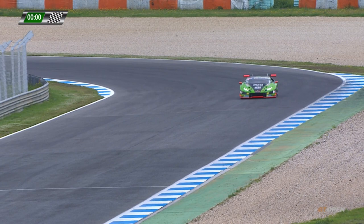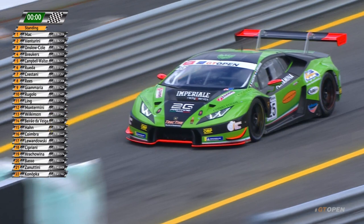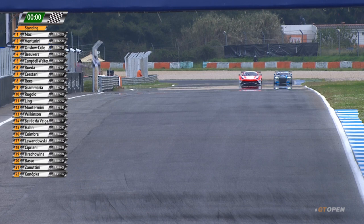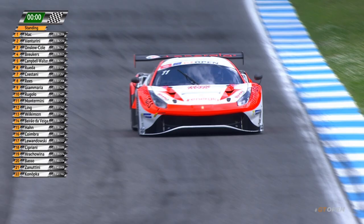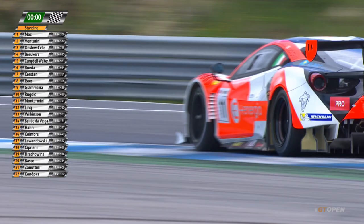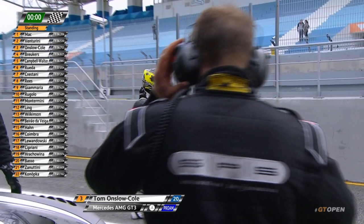So Rick Broikers appeals Pitwood as well. And with the exception of Andrea Montermini, it doesn't appear as if we're going to have much in the way of improvements over the course of this final lap of the session. Here comes Montermini now. Ollie Wilkinson chasing him. Montermini breaks the timing beam. Personal best of the session at 1 minute 37.7, but it still keeps him in 11th place. Ollie Wilkinson doesn't improve. Onslow Cole, job done for pro-am pole position. But for an unlucky run in the traffic, there was potentially a little bit more to come there, which would be worth watching for in the race.